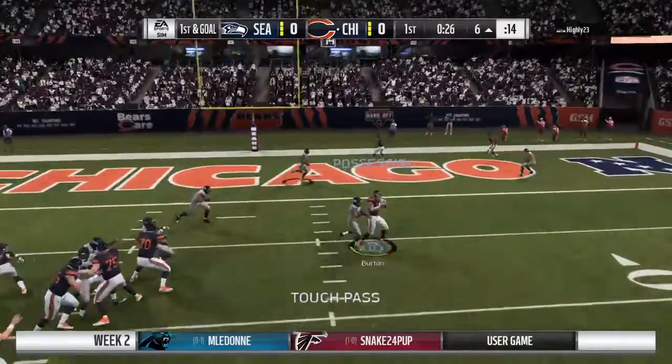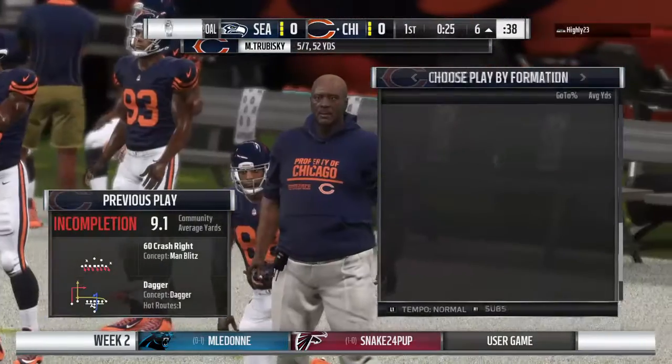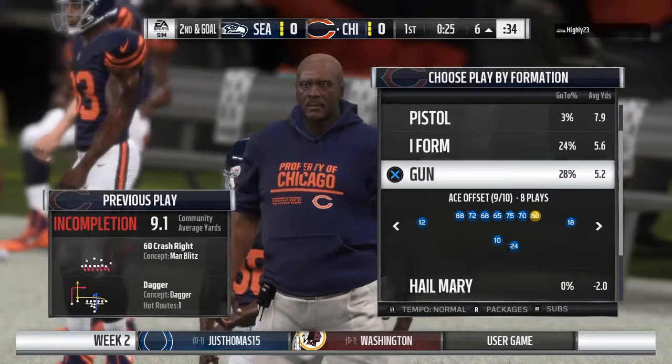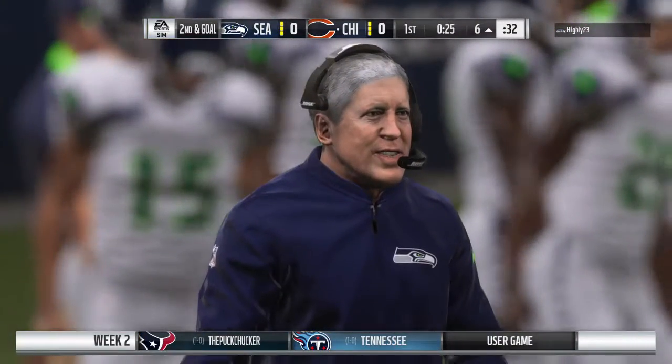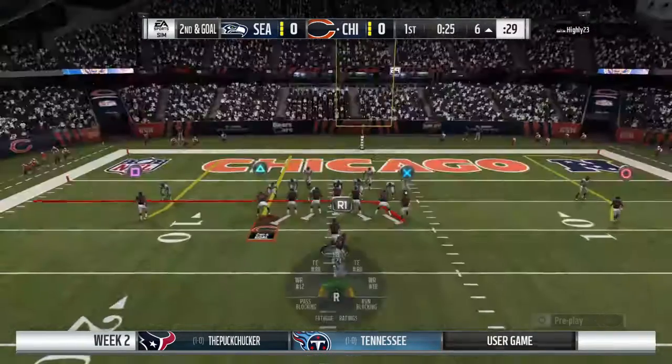Trubisky will throw. Incomplete. You've always been very good about checking my math. Am I correct? That's the first time that it's been incomplete when they've thrown it to him? Yes, he had caught every other ball coming his way. So they feel like they've got something really good going there, and they're going to continue to go there until the defense makes an adjustment and takes it away.